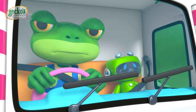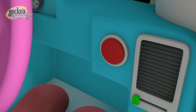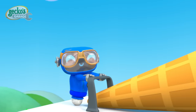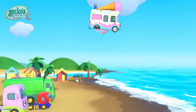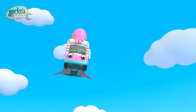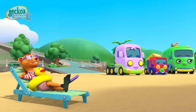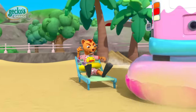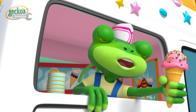Oh, we need some more speed. Now, Blue! That'll do, Blue! We don't want to overshoot the landing. Don't worry, Vicky. A gecko always has a plan B. Journey. Now, who wants an ice cream?